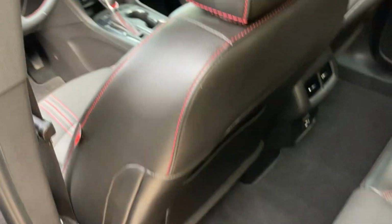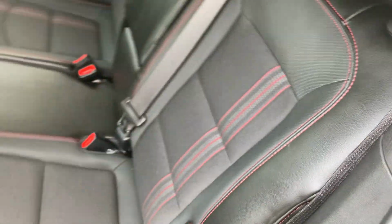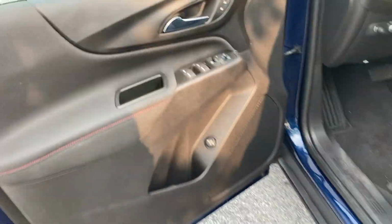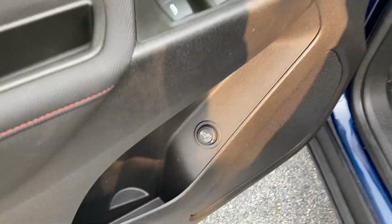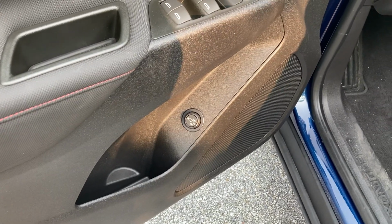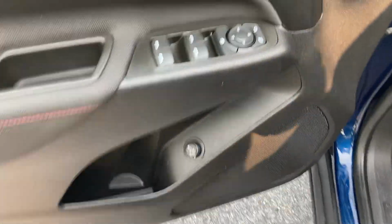One thing I do like about this vehicle too is that you have the leatherette and the cloth as well in this with that beautiful red stitching. If we take a look in the front here, you are going to notice that you have this weird little knob there. That is going to be your tailgate knob. So you can adjust the settings from the front here and then push that to open up the tailgate, which is kind of nice.